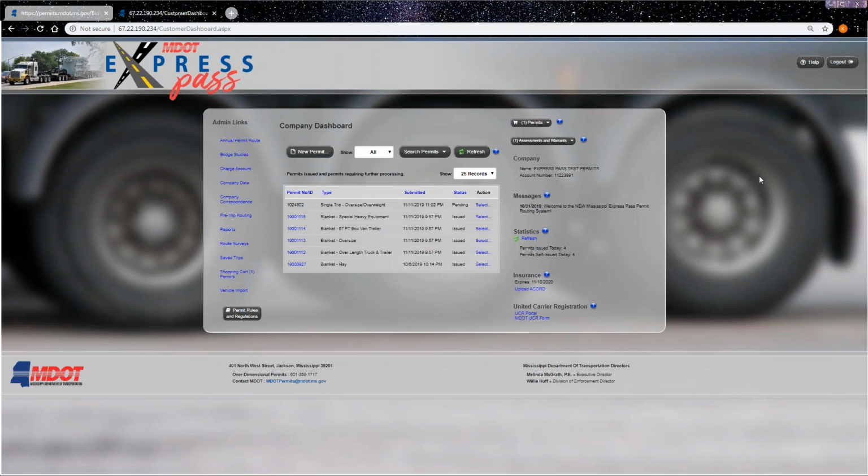Approved permits will remain in the shopping cart until they are purchased or until their start date. Permits not purchased by midnight of the requested start date will be automatically canceled at midnight and given a no payment status. These permits will no longer be available for purchase, and a new application will need to be submitted. Permits can be paid from either location. There is a shopping cart link on the right and the shopping cart link in the admin link, and they can be paid from either location.